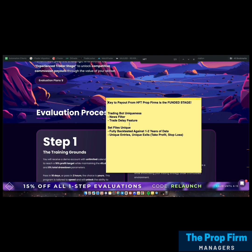If someone else has the same EA as you, or they take the same trades, it can really hurt your chances. It'll be detrimental to you getting your payout. So you want to make sure that your trades are as unique as you can make them. And this is where EAs come in.